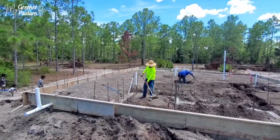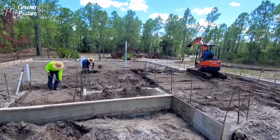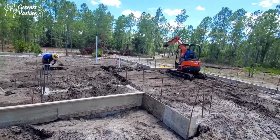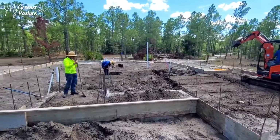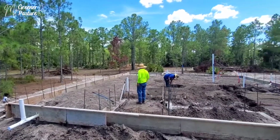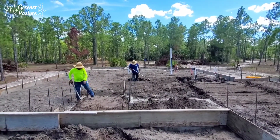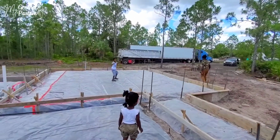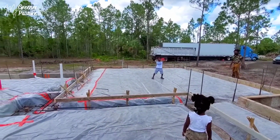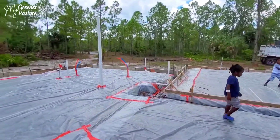So the first floor is about to go down. Right there? It's looking good. So this is an update of what is going on. The first floor is going. And be sure to check out the full Building the Estates playlist that led up to this week. We are going to be pouring our concrete slab soon.